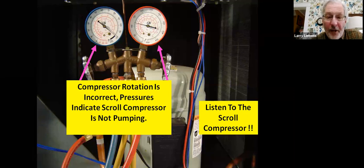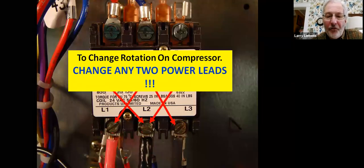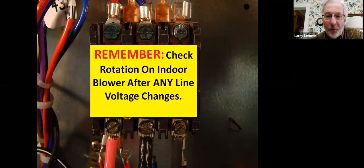How do we change rotation on a 3-phase? Change any 2 power leads. So if you change L1 and L2, it should run the opposite direction, or L2 and L3. Any 2 power leads will change rotation on the unit to make it run in the opposite direction. Remember what I said earlier, plenum fan units will not run backwards. You can't make them run backwards by changing L1 and L2. So don't use the plenum fan as your direction indicator on these.